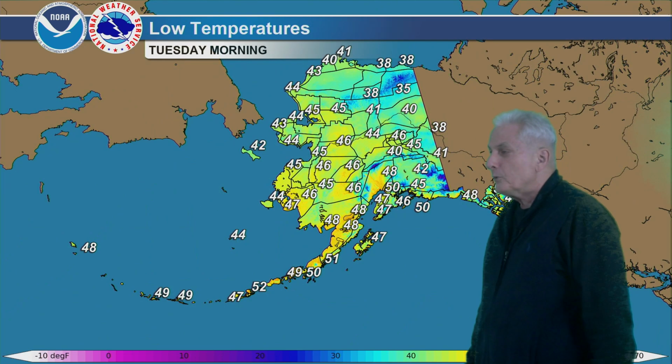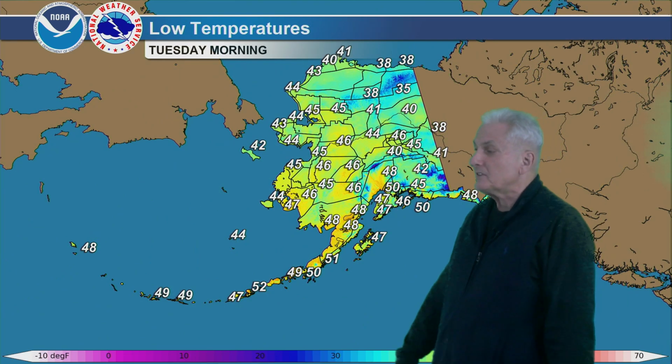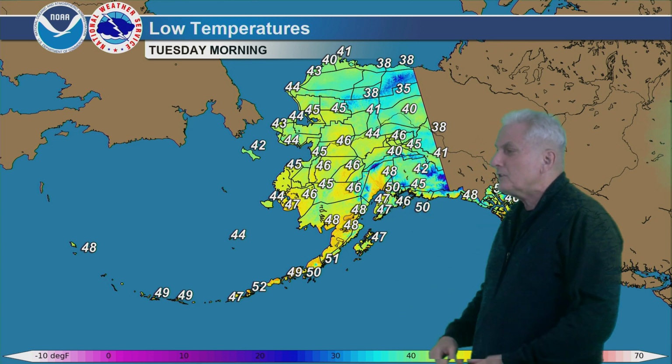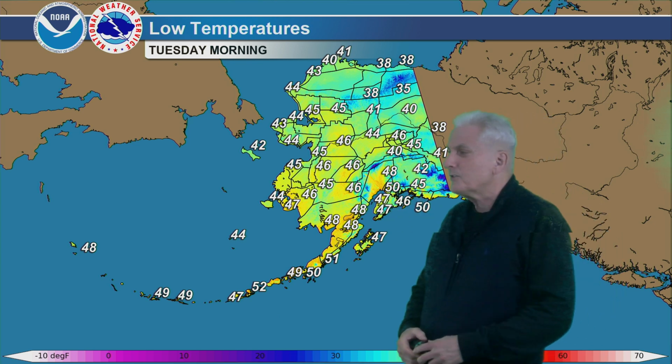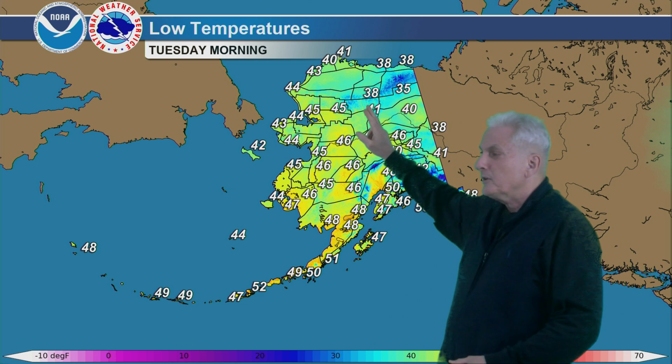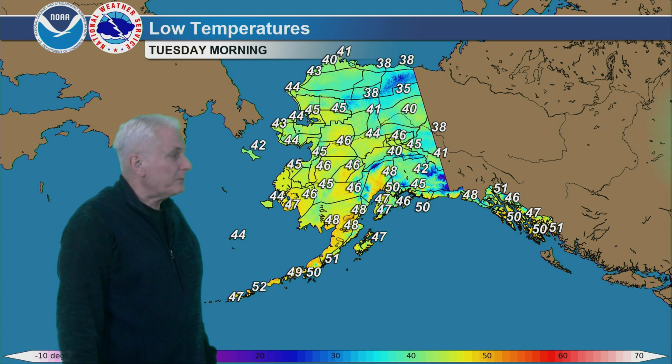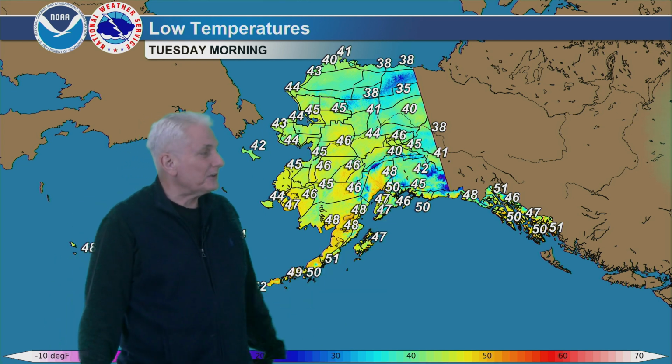Lows tonight in the 40s for the Aleutians and Bering Sea, on Alaska closer to 52 there, with lows mostly in the 40s over the interior, upper 30s for the Brooks Range right through here. Otherwise a mild night there for the North Slope and Arctic coast, and lows in the 40s to near 50 for the Panhandle as well as south central Alaska.